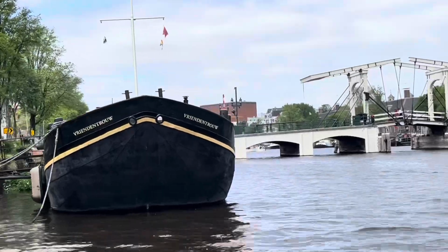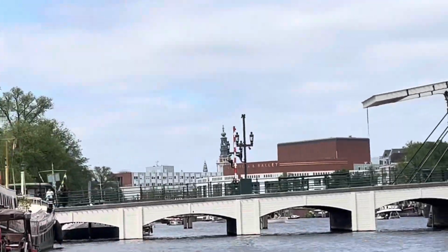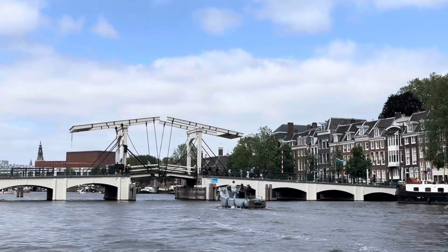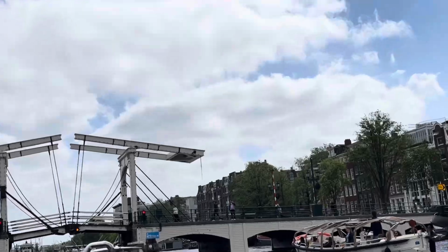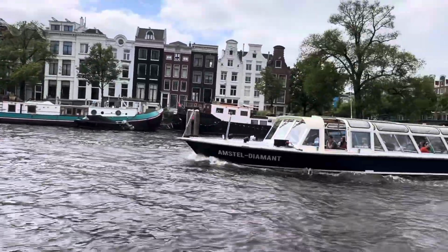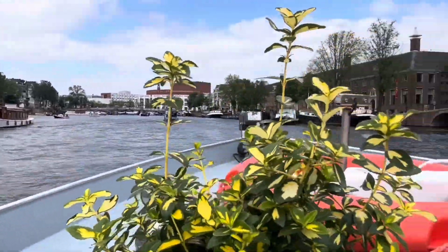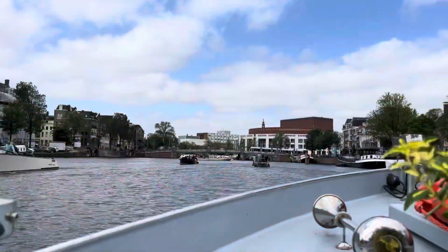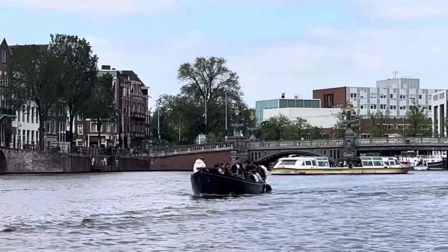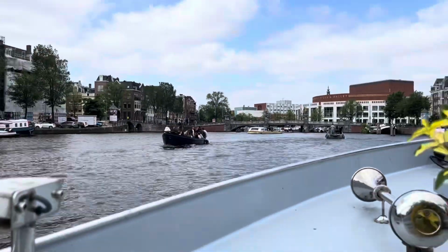Here we are in the Amstel Channel. This very famous lifting bridge, you know. We are heading back now. It's the biggest one.